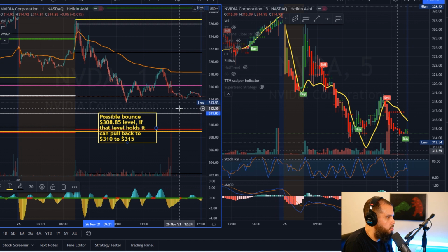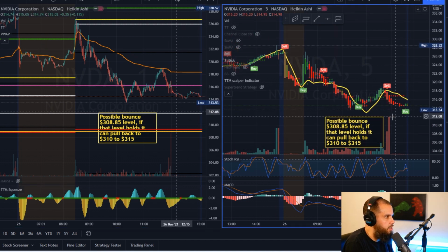If you're going to day trade NVIDIA, you need to have this area here, 308.85, hold. If it shows weakness and it falls into 308.85 for a day trade, it can possibly bounce back to the 310, 315 level. So that's the plan for day trade.